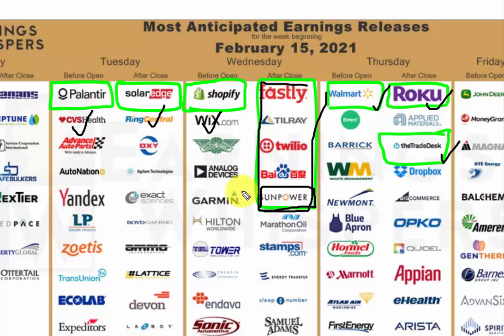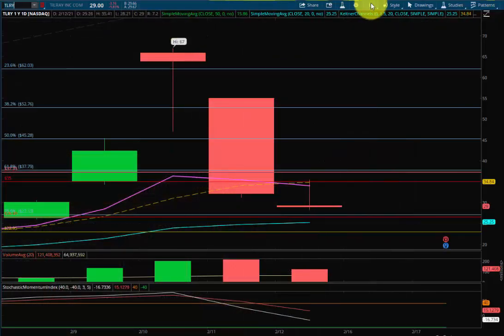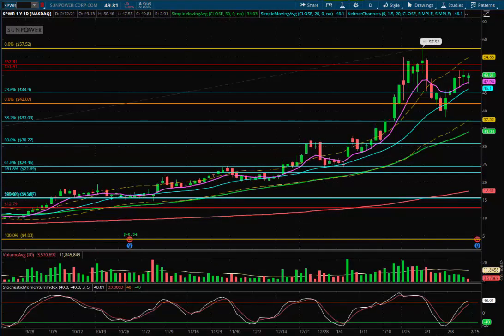You can tell that solar stocks are reporting this week. One of them reported last week as well, ENPH. Solar stocks are high growth names. The only problem is that they ran up a lot. However, I think that SPWR and a couple of the other ones, even though they're pretty overextended still, have cooled off past few weeks, which means that earnings are going to be important here. They could result in a decent move, okay?